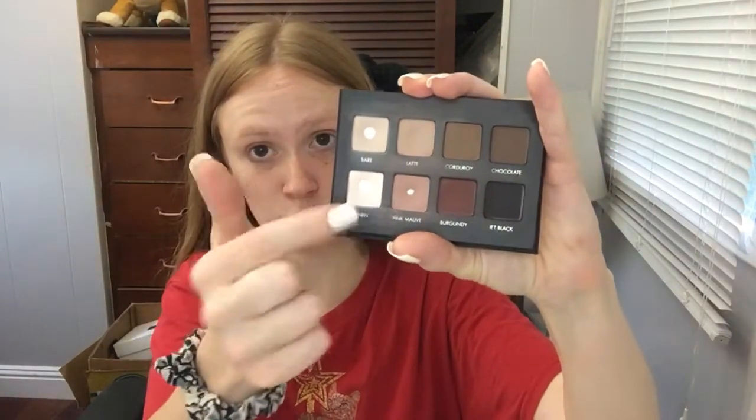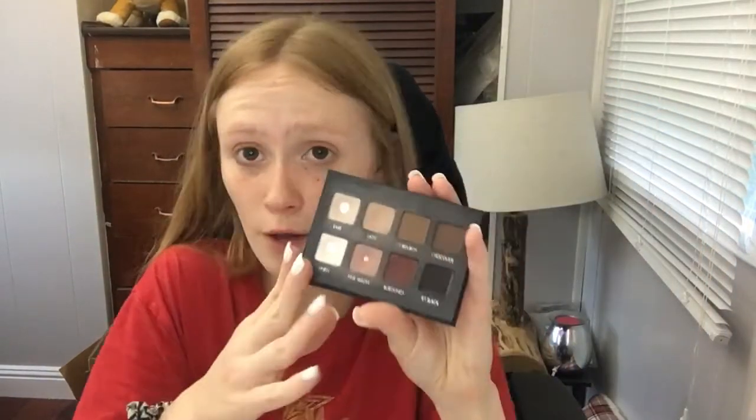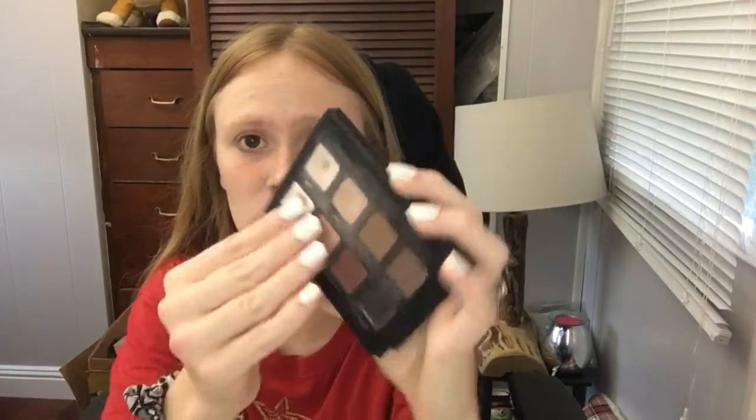That's okay though. Next one is the Lorac Matte Pro. This is the mini, or it may just be the Lorac Pro Matte eyeshadow. That's what it says. It's used, y'all. I have 1, 2, 3 pans, and I'm getting ready to hit pan in that shade as well. All matte palette, so good for travel, so easy to throw in your purse, so compact, very thin.